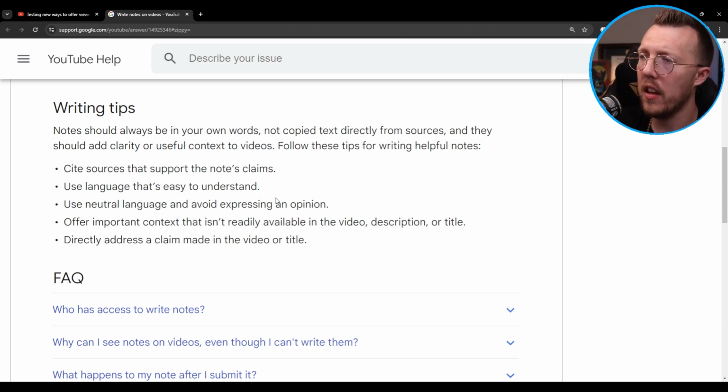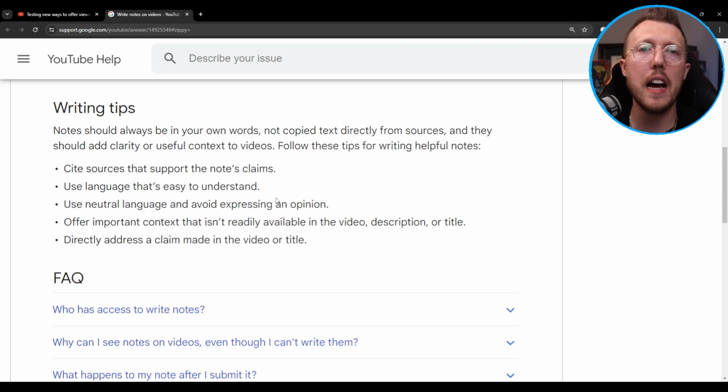Those are the kind of things that are needed, not a, well, I really think tortoises shouldn't be in the, I don't know. I can't even think of an opinion, but that's the point.